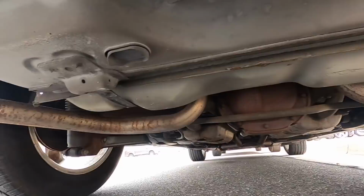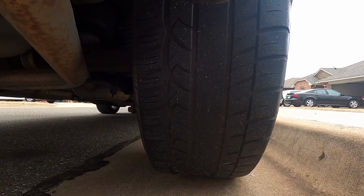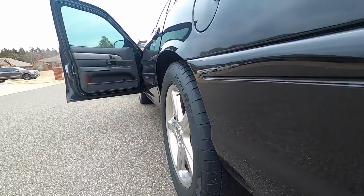Yeah, there's no rust on this. Now the rear tires, we gotta get those replaced. Take a look at these bad boys. Tell me what you think. Those tires are in pretty bad shape, but the damn thing rides smooth. No joke, I mean super smooth. But there is almost no tread on them back tires at all.